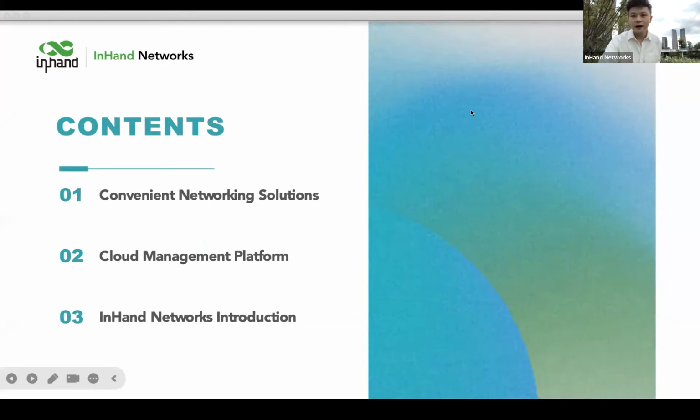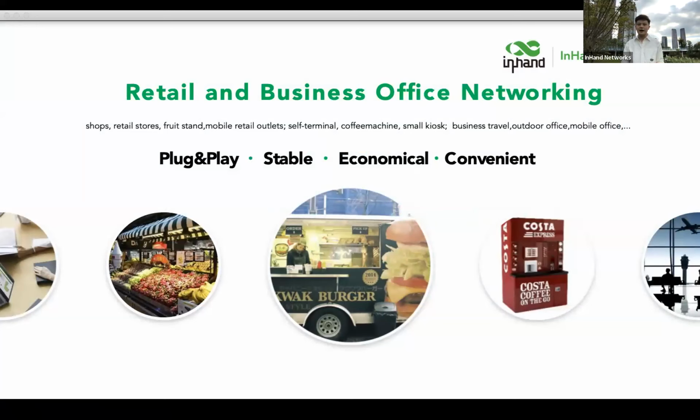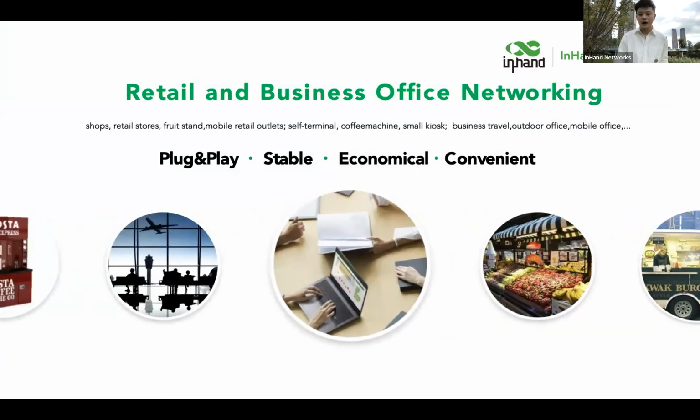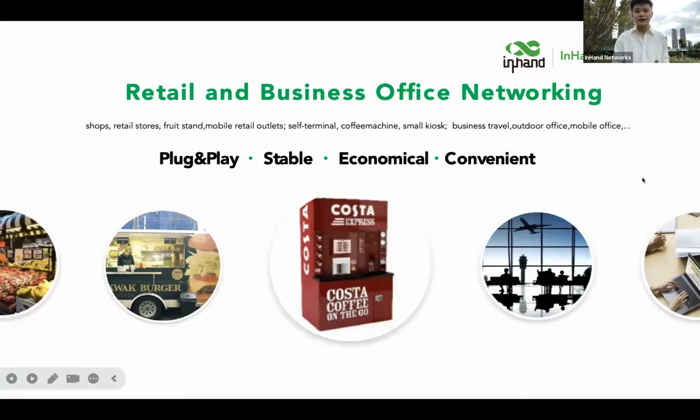I think my current surroundings can also apply to lots of situations. It can be a mobile stand where you need to connect your POS machines and provide Wi-Fi for your clients. It can also be a food stand or mobile retail store. It can be an outdoor office or business travel, where you need to connect your PCs and laptops and have a remote meeting with your clients. Besides that, there are also a lot of situations where you need fixed network solutions to connect machines like coffee machines and food serving terminal machines. In this case, a fixed solution, and how to set up a network easily, is also very important.